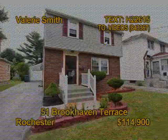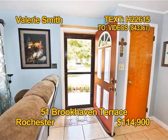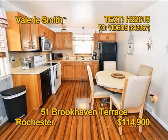You have to see this immaculate, move-in-ready Rochester home. You won't believe the price. 3 bedrooms, a bath and a half, 1,200 square feet of family space on a beautiful fenced lot in the Brookhaven Heights area. Renters, you could own for less than renting. Contact Valerie Smith today.